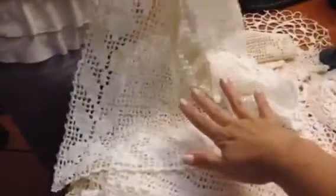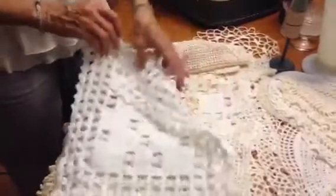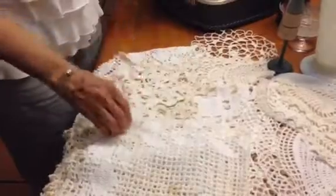I got several of these. I got a bunch of these. And some are longer than others. I'm just going to go really quick and show you. Got this one. This one. This one. This one. These have all been washed already. This one. I ironed them, but I didn't starch them. I don't like them starched. That one. Now, some of this is stuff to be cut up and used on projects.